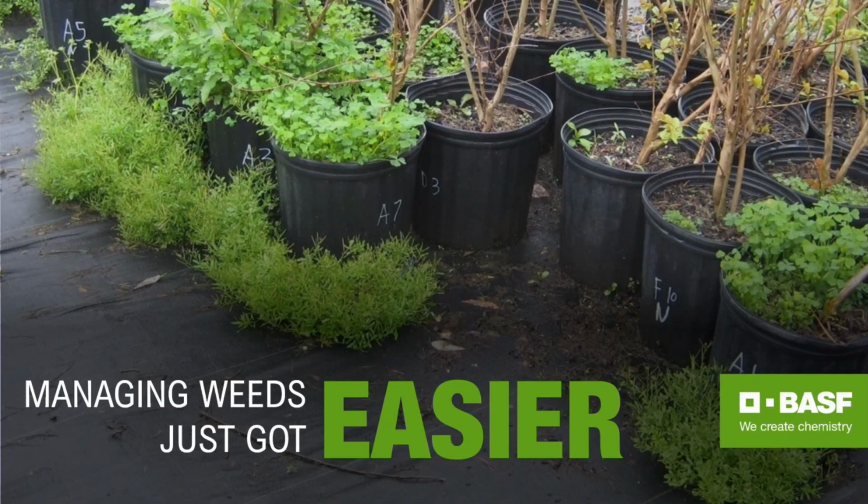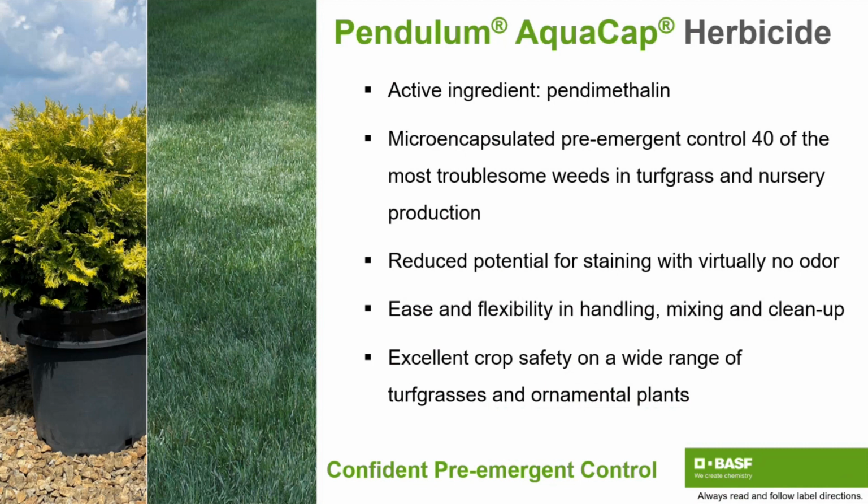All right, let's talk a little bit about these products. The first one that I want to lead off with is Pendulum Aquacap. This active ingredient is pendimethalin, and I actually worked for the company that discovered pendimethalin, and this product has been around for over 40 years. So it's got a long history of being a very, very good performer.